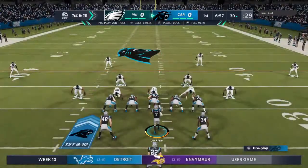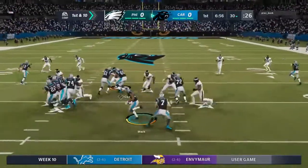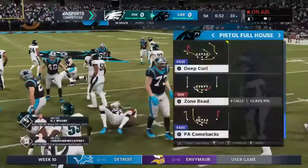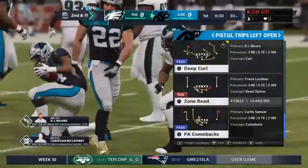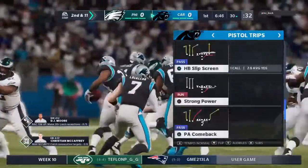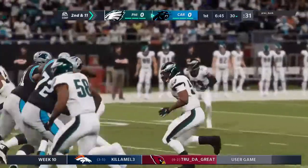So first and 10 now from the 30. Marlon Mack, his first carry of the game. And he went backwards. He'll be down at the 30. It'll go as a loss of a yard on the game's first play. Second down. Brings up second and 11 at the 30-yard line.